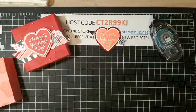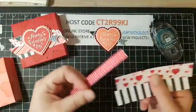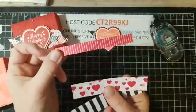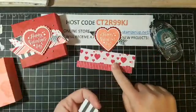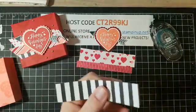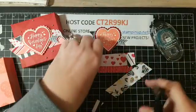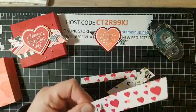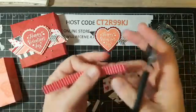All right, now for our DSP, this box has lots of DSP. So I have 3 pieces. The DSP pieces are all 4.5 long. This one is 1/2 inch tall, and then these are 1 inch tall. These are both from My Heart DSP, and then this one's from that Celebration Golden Honey one. So all I'm going to do on all of these is just trim these ends just like that. I'm just trimming them at an angle. You can also do a fishtail or use your Tailor Tag punch if you wanted a fancier one.